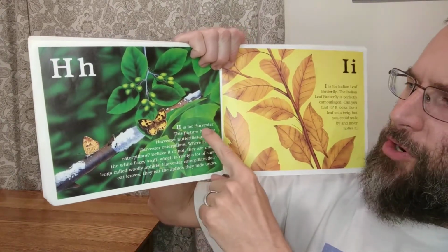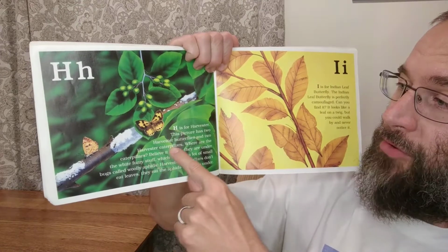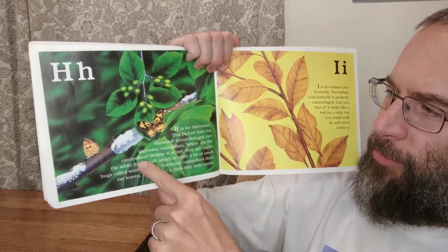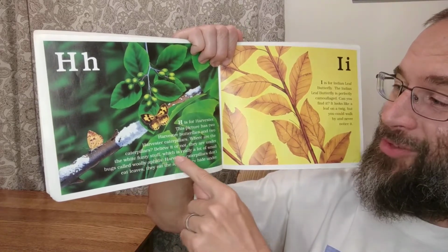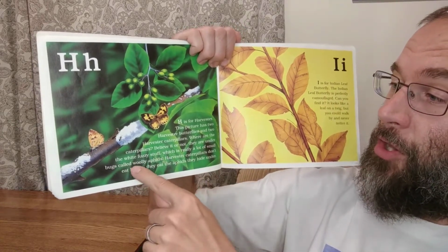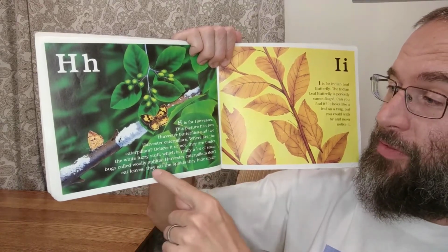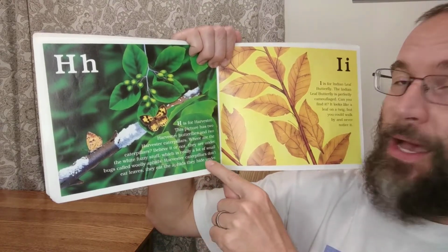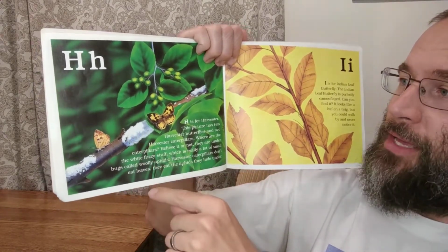H is for harvester. This picture has two harvester butterflies and two harvester caterpillars. Where are the caterpillars? Believe it or not, they are under the white fuzzy stuff, which is really a lot of small bugs called woolly aphids. Harvester caterpillars don't eat leaves. They eat the aphids they hide under. Interesting. So they eat these different aphids.